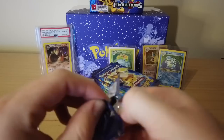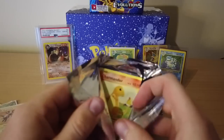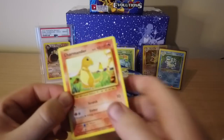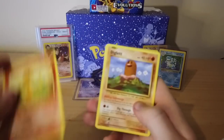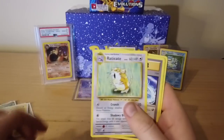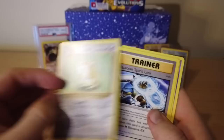I mean, obviously, I would like to do the base set again. On that Mewtwo channel, that was like 6 years ago or something like that, I was uploading videos of me opening those original packs or those original boxes. I bought that base set box for $400, and it now sells for an insane amount. Looking at Raticate, Raticate's the rare.